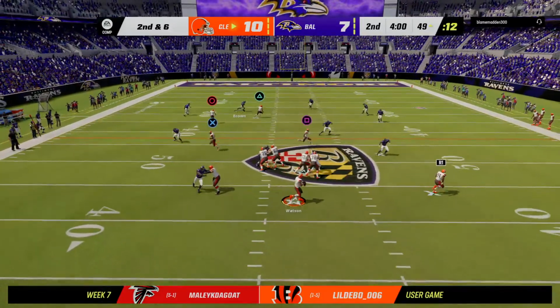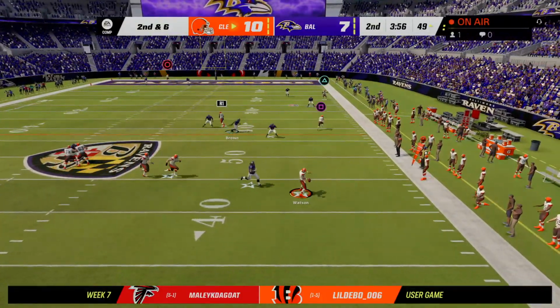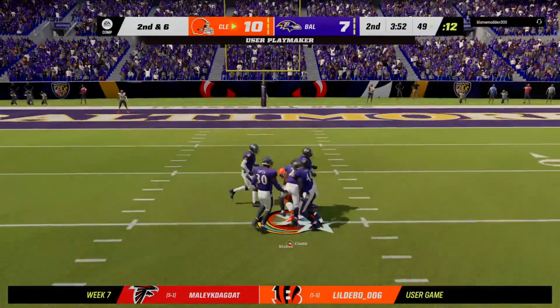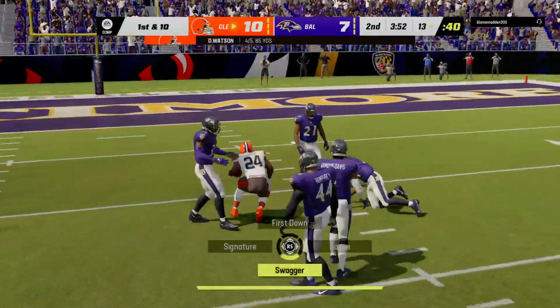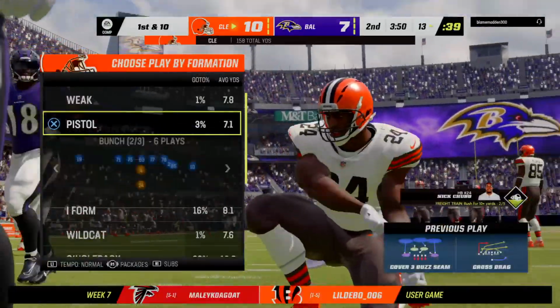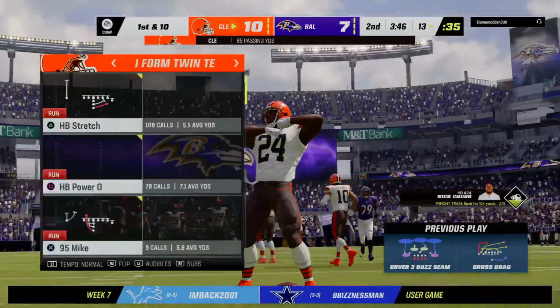Now it's Watson, eluding the pressure to the right. And he gets it to his running back, Nick Chubb, and all the way inside the 15 before they drop him. 36 yards on the play. That's a real nice job right there, working the middle of the field, working against those safeties.